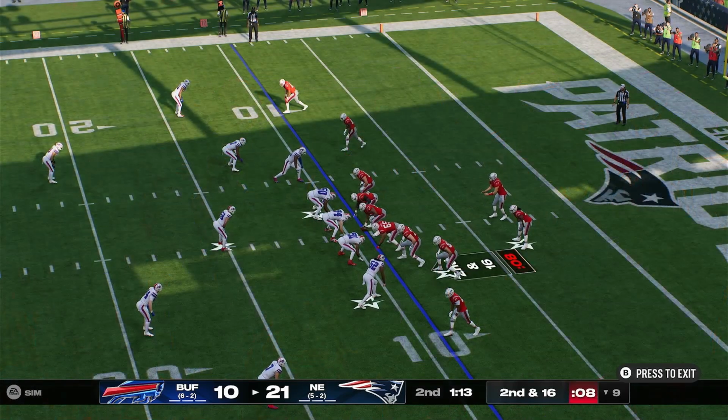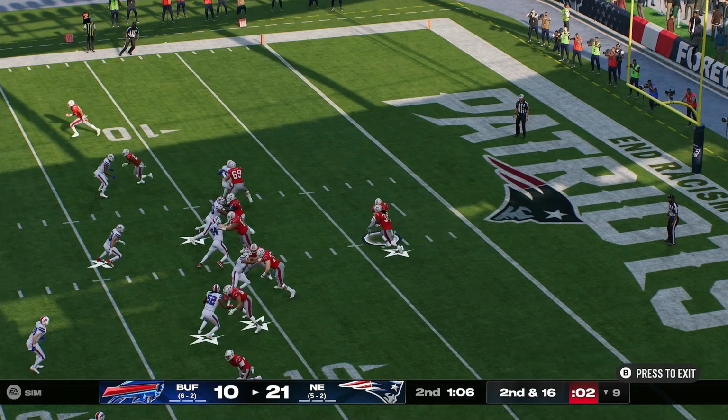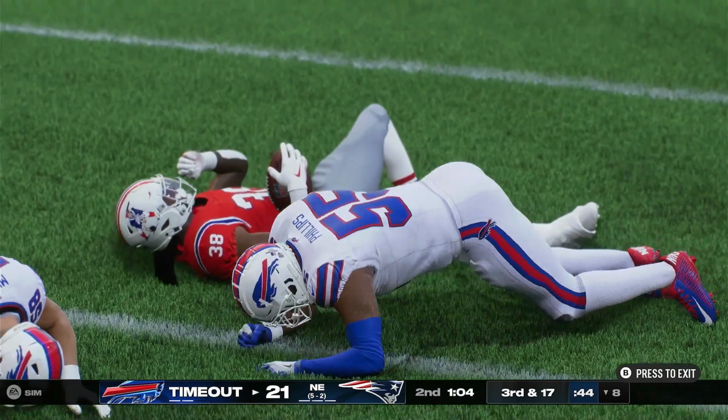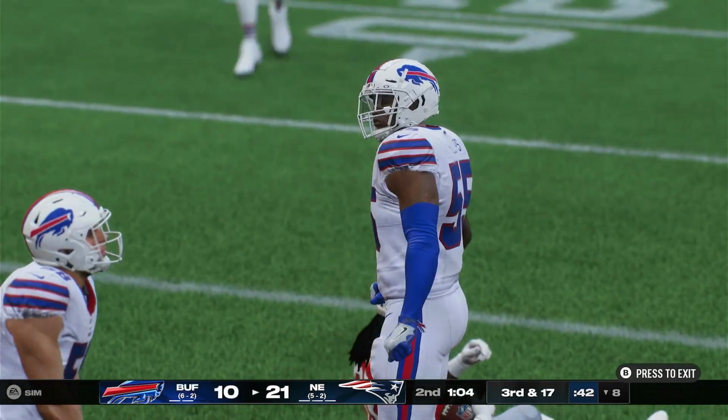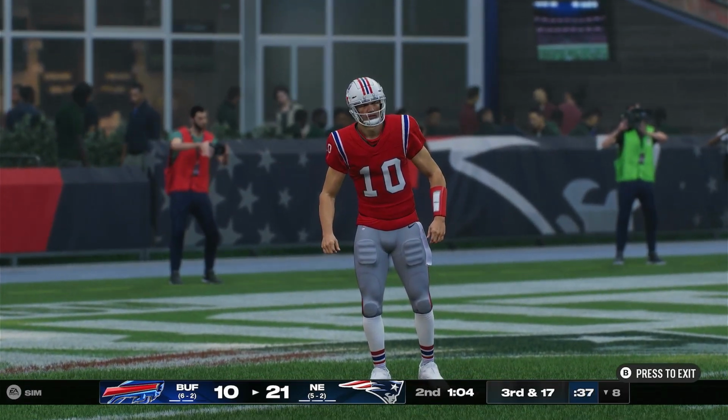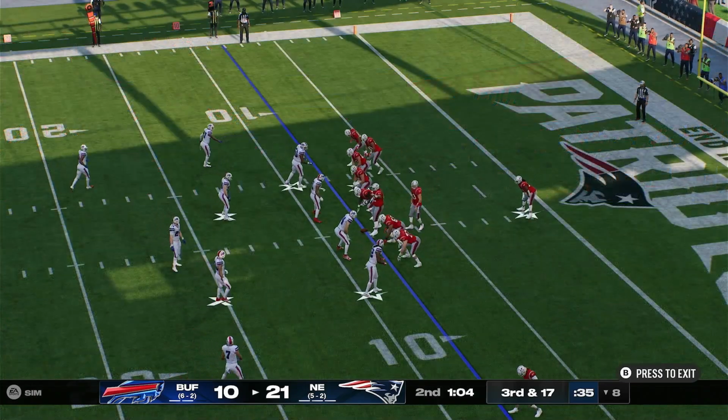Sacks, a growing theme in this first half. This is 2nd and long. Out of the gun, they give it to Stevenson, and he is met in his tracks behind the line of scrimmage. Now the Bills are going to use the first of their timeouts. So as they talk it over, we step aside.